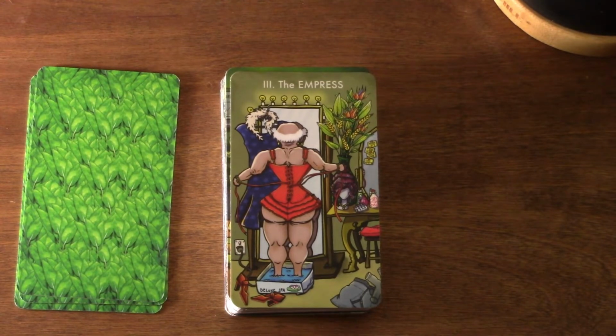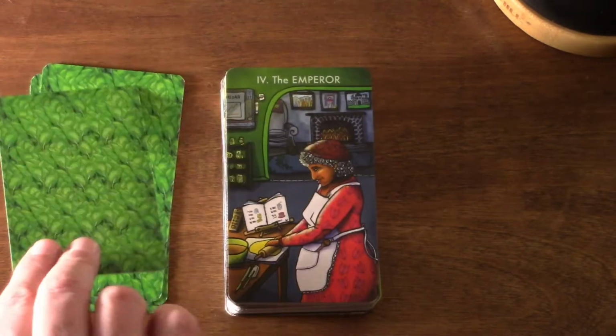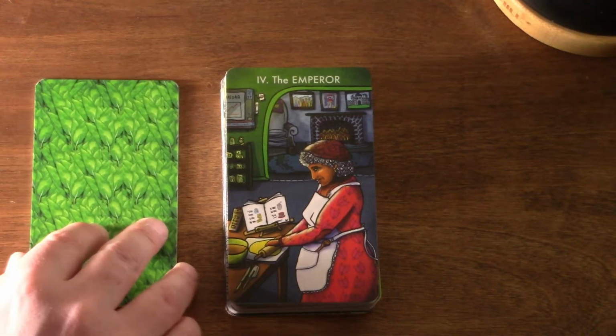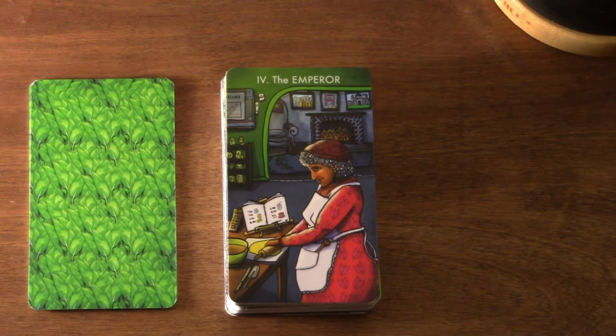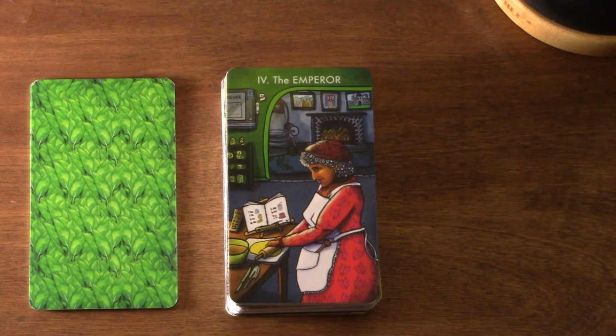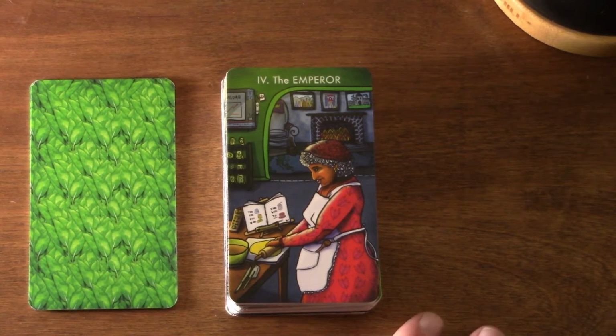In every way. I can't say enough cool things about this Empress. And the Emperor. You know what I mean? So the sort of gender presentation swap for these two cards. And can we just talk about an Emperor who isn't like a warlord? I know the association is Aries, whatever, Golden Dawn. I like the Emperor as much as the Empress because we need that as much as we like they complement each other. And so I love this.